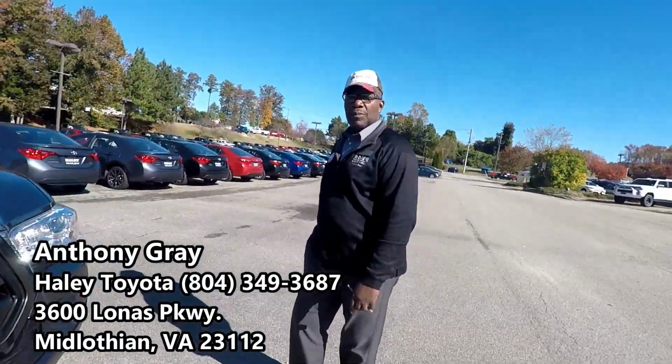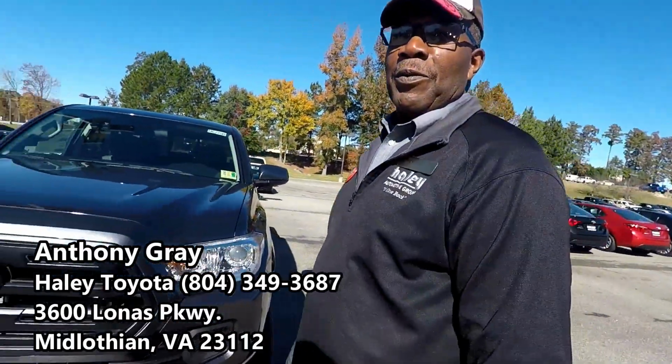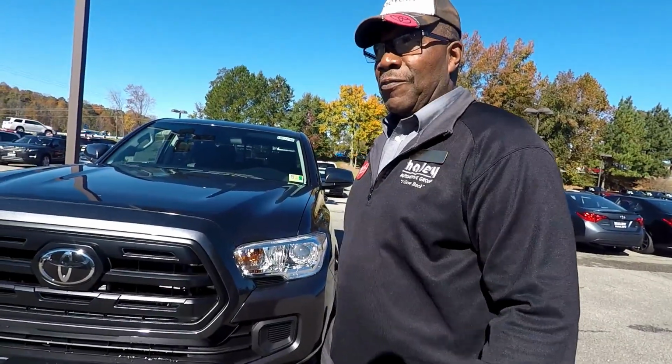So which trim model do we have here today? All right, what you have with you is a Toyota Tacoma SR5 double cab. It has a 3.5 liter V6 engine with an Atkinson intake. It has an extremely high resale value, somewhere after 5 years, about 67%.